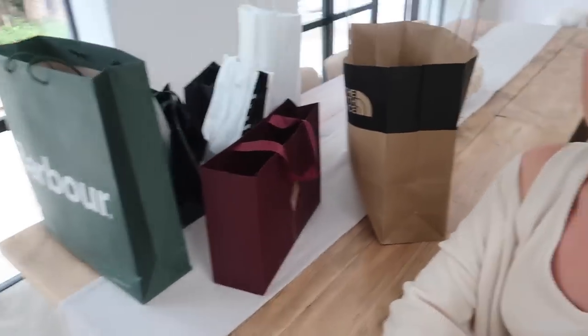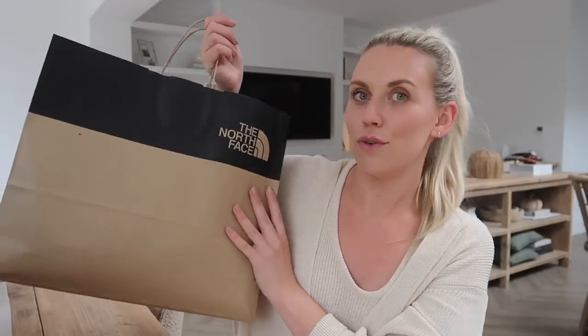But anyway, I feel like we should just get into this haul because we have quite a few bags here. Praying that this camera, when I come back to edit this footage, isn't going to be broken or the sound's off or something after dropping it earlier because it was a fairly big drop. But anyway, let's start with the North Face.